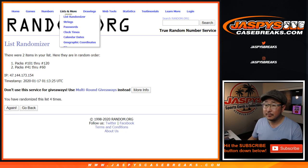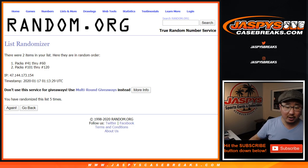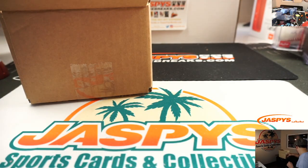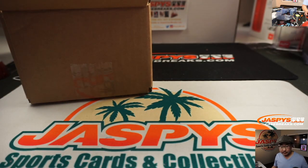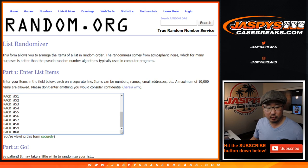1, 2, 3, 4, and a 1, 5th and final time. After 5, we're going to do the left side, packs 41 through 60. So we'll save this group for next time. Leave it right there for now. This is the group that is 41 through 60, and in this blank list right here, we'll drop packs 41 through 60.